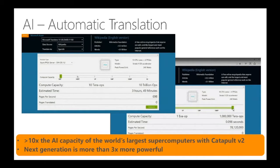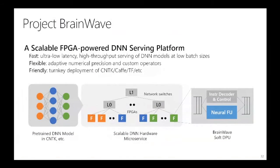The cool thing is that was also on really old silicon. And so the next generation has well more than 10x the processing capacity of what we did here. So the cool thing we were just announcing, literally yesterday at Hot Chips, is Project Brainwave. And so what we're doing with this is using these FPGAs to accelerate neural networks. And so basically you have your normal DNN, CNTK, described network. And we take those layers of the network and map them onto the various FPGAs and then connect them together through the actual normal Ethernet network.